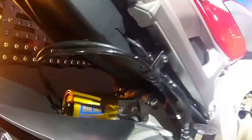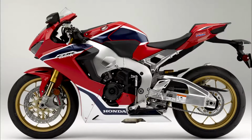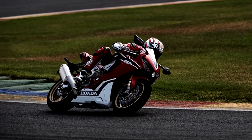The suspension is an electric track-ready Öhlins system for the front and rear and is completely adjustable from the dash. Honda has also announced that they will be adding electronics. Finally, Honda is stepping up into the modern era. They will feature brand new electronics including torque control, which is basically traction control, and it also has 10 levels of adjustment, engine braking control, and wheelie control.